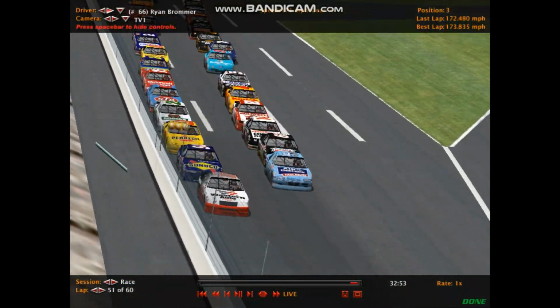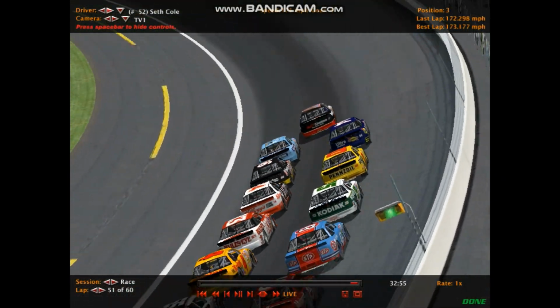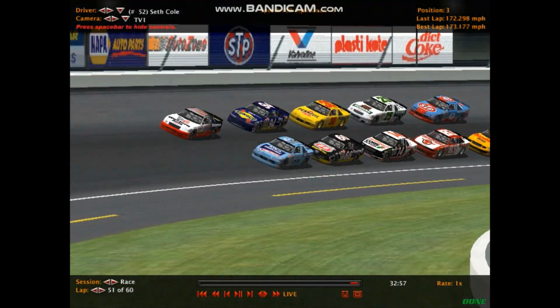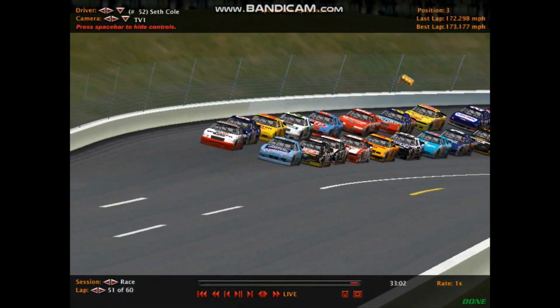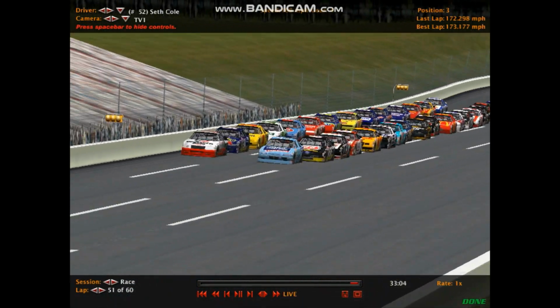Ten laps to go in the Coca-Cola 600. Seth Cole, car 52, now goes low. He's got Ryan Bomber behind him. He wants to win his first race here. Talking about Brommer in the 66.